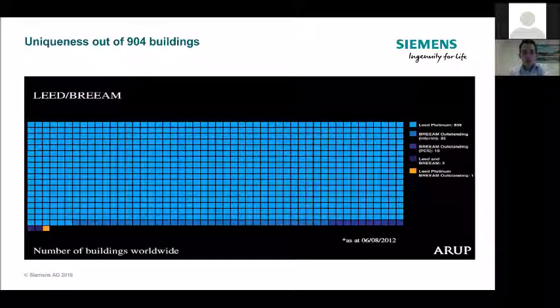So how does this building compare to buildings worldwide? This shows, in orange, that the Crystal building is the only one that has achieved LEED Platinum and BREEAM Outstanding. And this is as of 2012 when it opened, compared to various other sustainable buildings around the world, which have lower certification ratings.